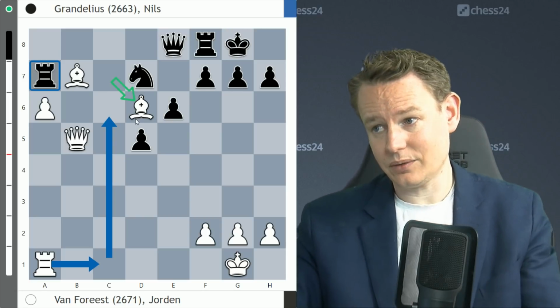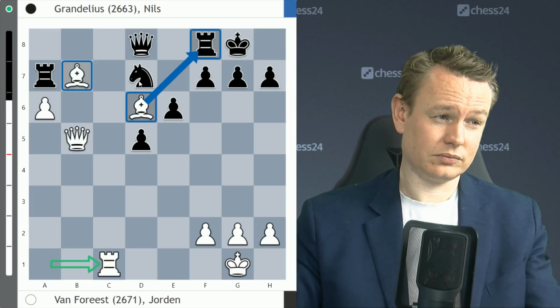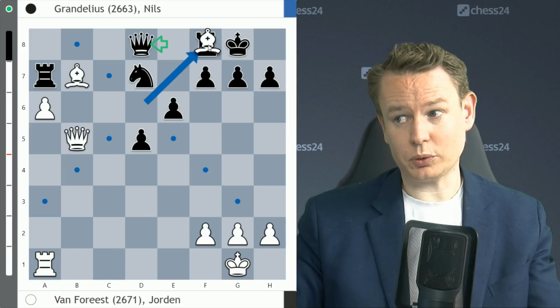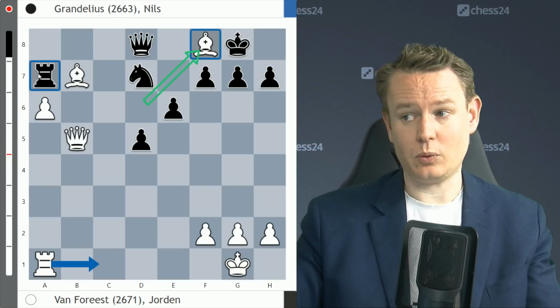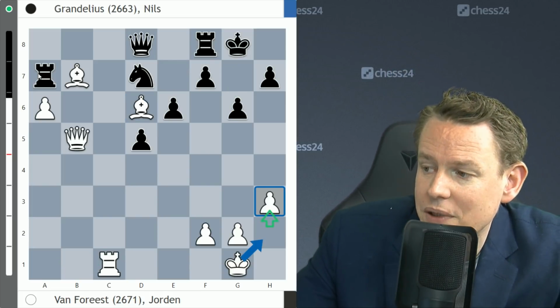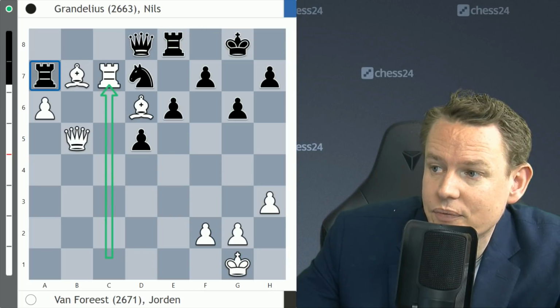Bishop to d6, queen to d8, rook to c1. The white pieces just get activated. Once again, showing a disregard for material. There was nothing wrong with taking and then going rook c1. This rook is still so out of the game. The white should win this, but nothing wrong with rook c1 either. Just activating all the pieces to the max, making a luft for the king.